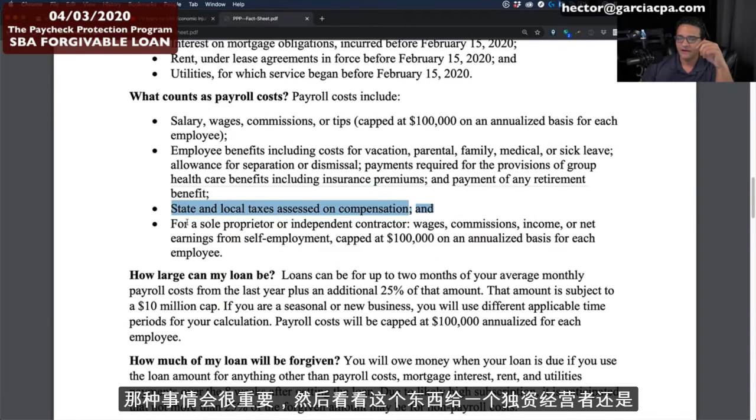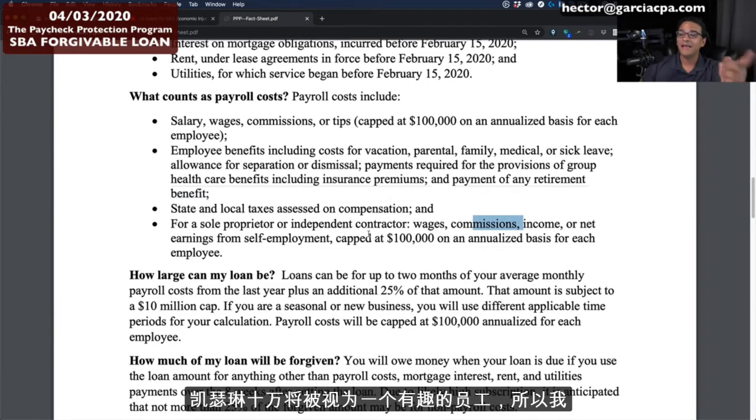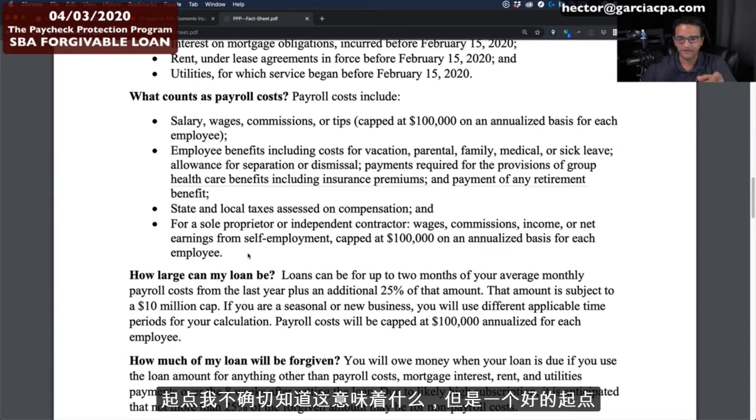And look at this one. For a solo proprietor or independent contractor, wages, commission, income, net earnings from self-employment capped at $100,000 will be counted as an employee. Interesting. So I guess what this means is if you are self-employed and you don't have employees, your own wages that you make as a sole proprietor up to $100,000 count for this. So this is actually very interesting. Good starting point. I don't know exactly what that means, but good starting point.